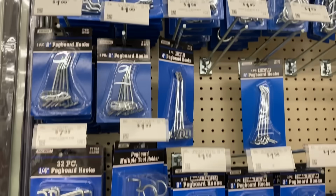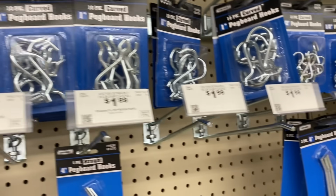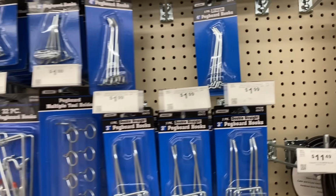If you have a pegboard system in your garage, make sure you check out their pegboard accessories, like the different hooks and stuff. All these things qualify under $10, so you can stock up and really take advantage of your pegboard.